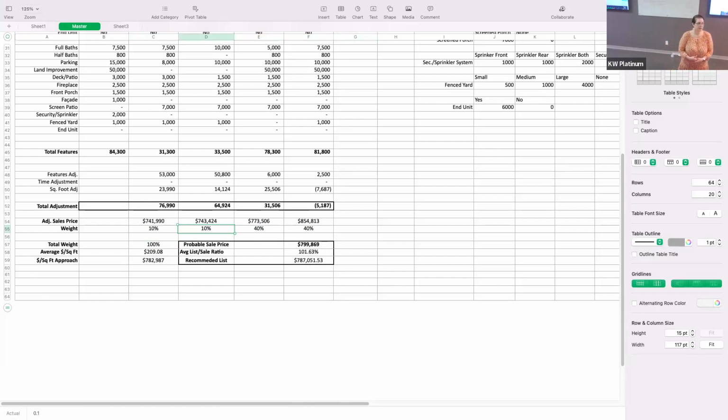And if we don't have a lot of comps and we want to weight those comps a lot heavier, we can do that. So we can weight those a lot heavier. And I would say, based on what we can see in the market right now, we're probably closer to that than anything else. So if we go back, excuse me, I'm going to change us to, maybe I can figure it out.